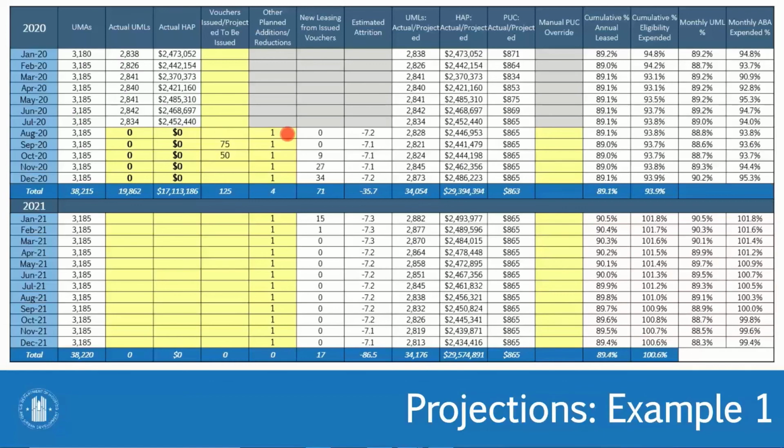And so to combat that, you can either increase your turnover rate to a higher percentage. So if it was 5%, you could put 5 point, whatever that might look like. Or you could put a negative number in these months if you know that you're losing vouchers to ports that are being absorbed by other PHAs on a monthly basis. So it's important to know your data when you're entering this information into this section.